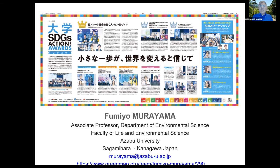I am excited about the participation in this festival because I would like to implement a very small science shop using SDGs and Green Map in my laboratory.